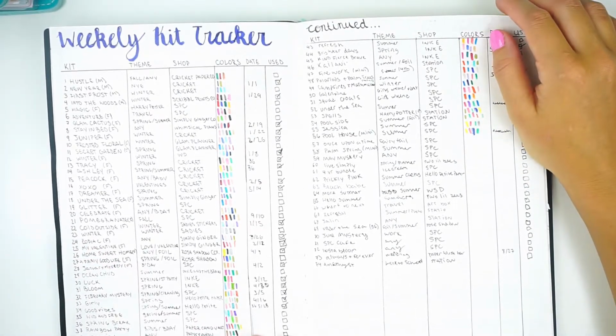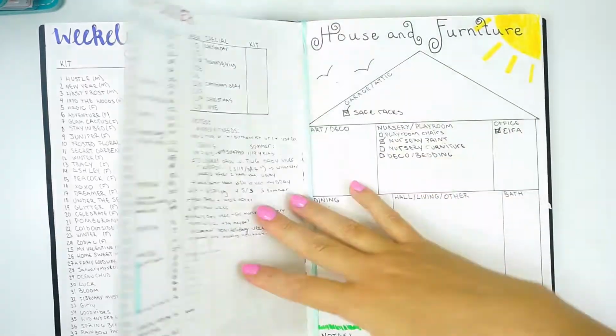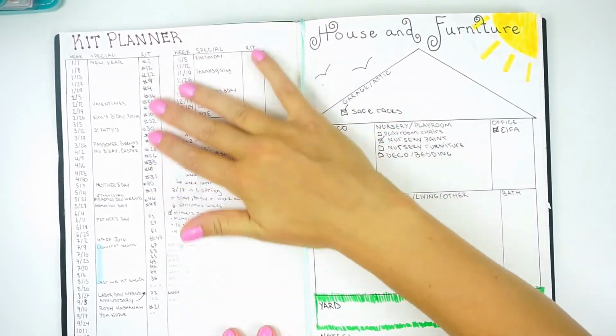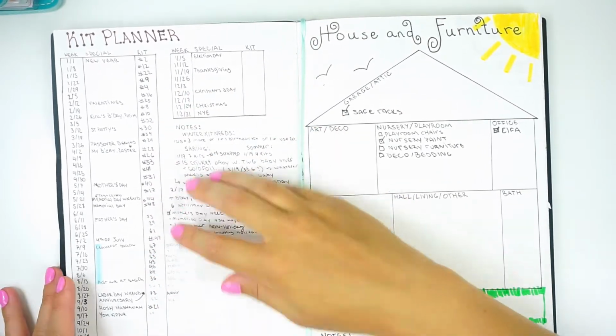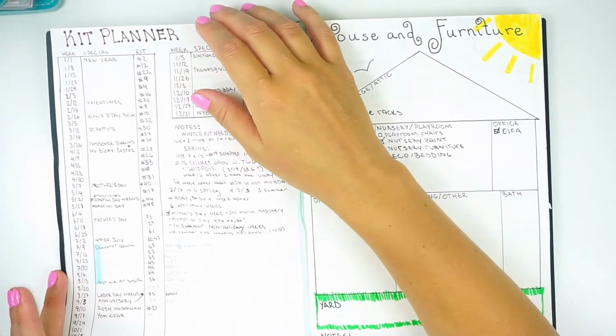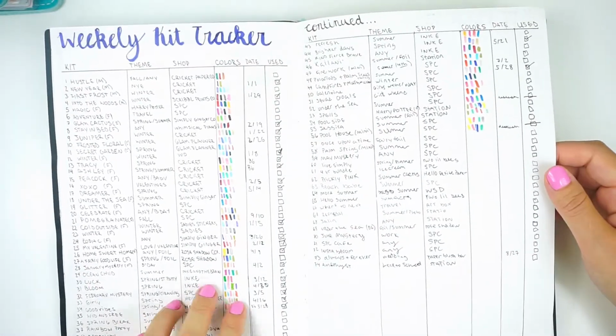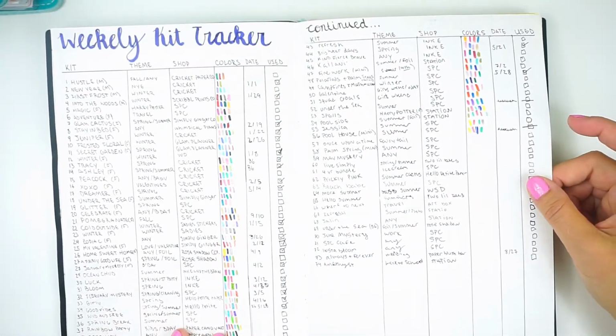But anyway, this is one of my popular collections in here, and this is where I do the planning of the flow of them, like what numbers I'm going to use, and then I keep them all filed with the numbers and generally in number order, although the next few weeks I will just pull out in advance. So that is my kit tracking system.